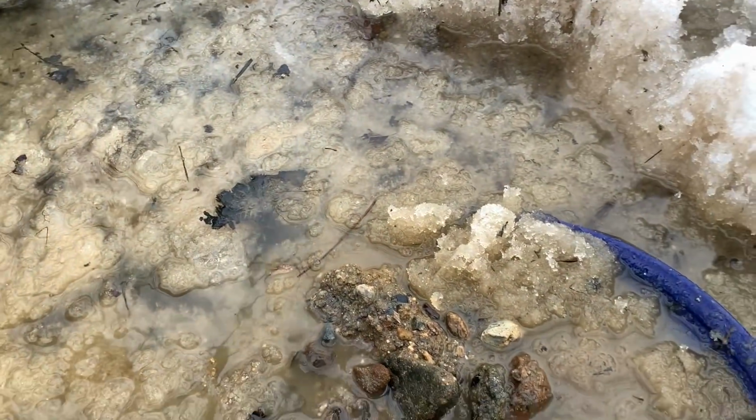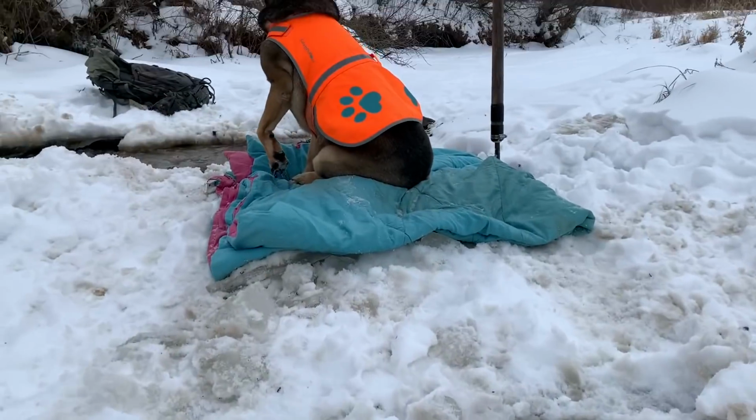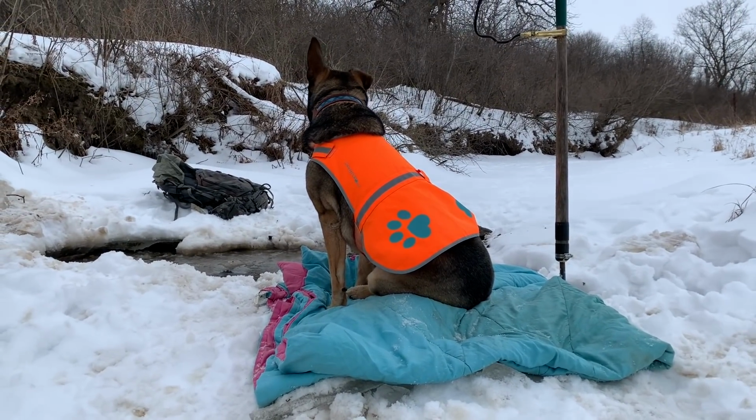Now that we're on the gold, we're just about wrapped up here. He's sitting on his blankie finally. And we're going to get out of here.